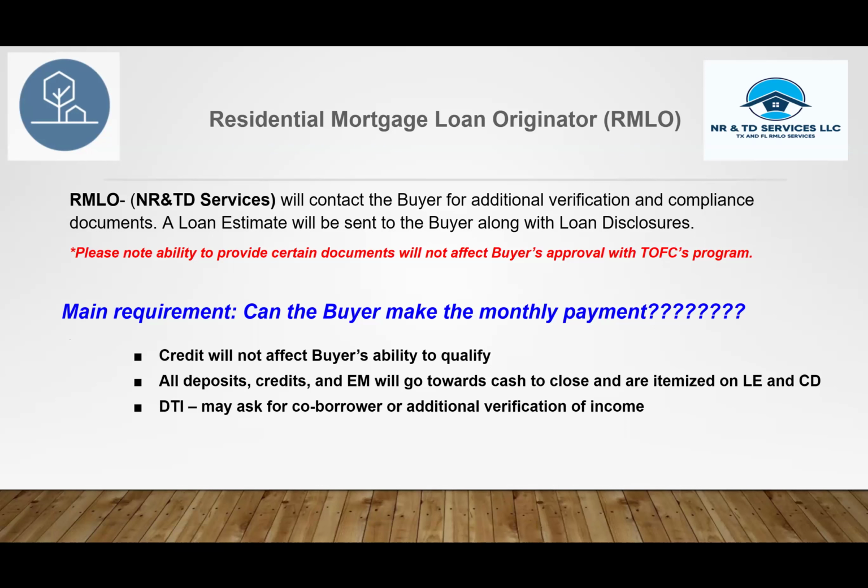As far as proving income, the RMLO for us is mandated, of course, by the state of Texas, the Senate Bill 43, that we use one on every transaction. And that's to protect everybody involved. It protects the investor, knowing that we're going to have a buyer that can make the monthly payments.